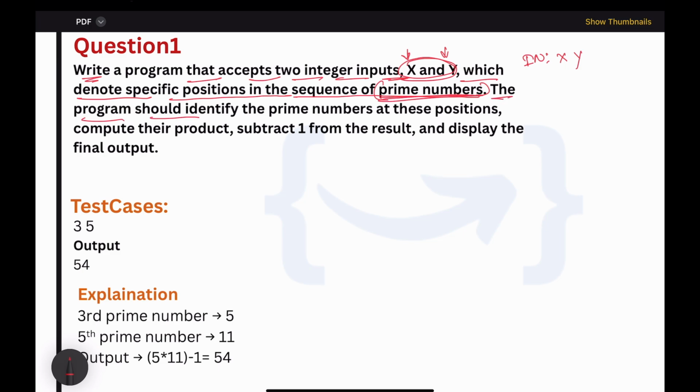The program should identify the prime numbers at these positions, compute their product, which means x into y. X is the location of the xth prime number and y is the location of the yth prime number, and you need to find the product of them. Then subtract 1 from the result. Whatever product you get, let's say you denote the product as p, you subtract 1 from it, and that would be your answer, and display the final output.